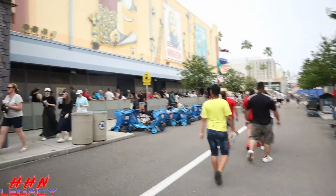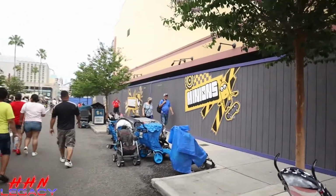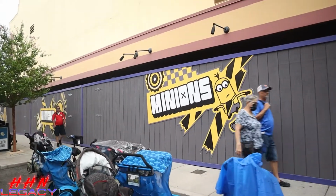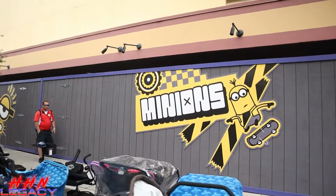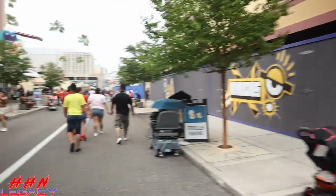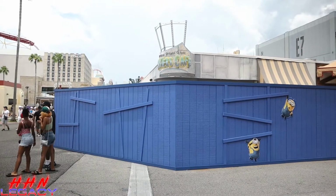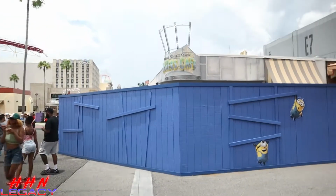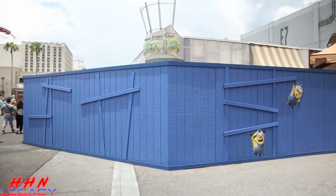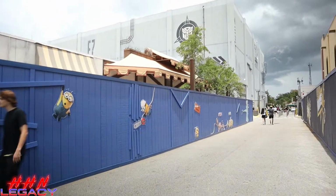Just a little look. Still no opening or any word on what is actually replacing Shrek, but I think by now people probably have caught on. So, but yes, here is the look. The last time we were here is when they officially announced that they were closing Universal Monsters Cafe, and rumors were swirling about what in fact could be replacing the Monsters Cafe.